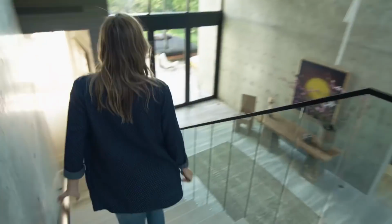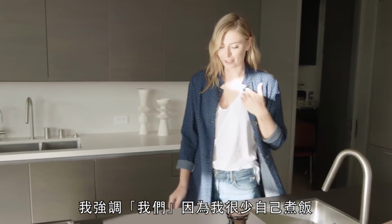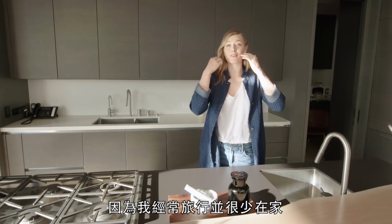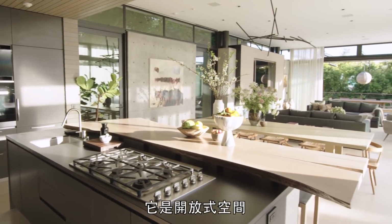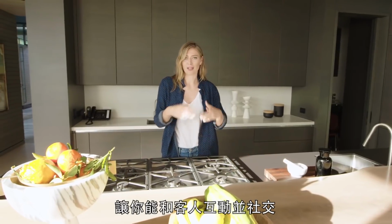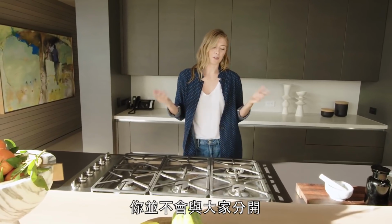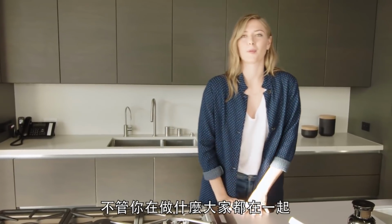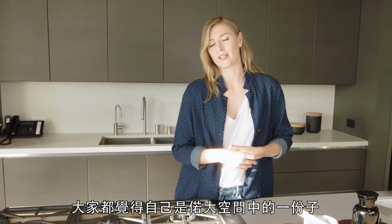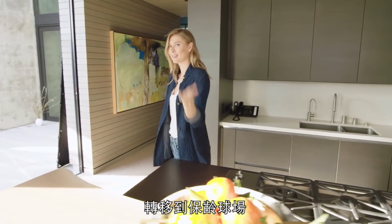So this is where we make food, and I emphasize we because I rarely cook myself because I travel so much and I'm rarely home. The best part about this kitchen is that it's an open floor plan and that you're able to interact with your guests and you're mingling, and for the people that are cooking most of the time, you're not isolated from them. And that's a big part of this house, is that everyone is together. No matter what you're doing, cooking, watching a movie, you all feel like you're part of one large space. And a very natural transition from the kitchen happens to be the bowling alley. So come with me.